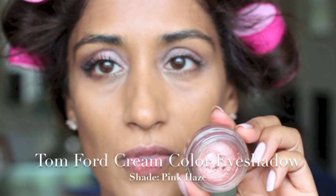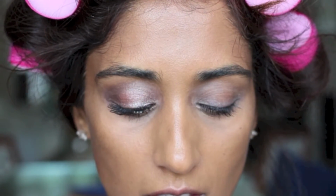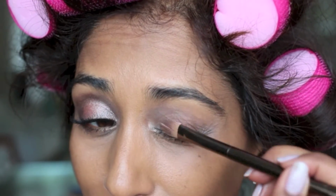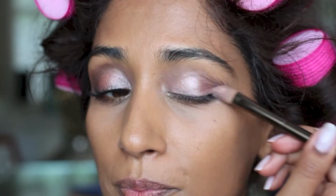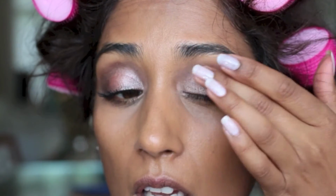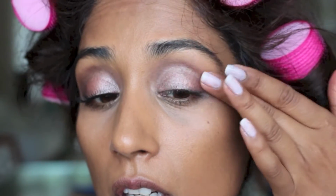So first I'm using Pink Haze. It's a beautiful shimmery pink. I'm using it with my Hourglass brush, and that's a number 5 brush. So I just take a little bit on the brush, like that, and I'm just going to pat a little bit onto the eyelid, like this. And this is really buildable, so you can just do a really lightly sheer wash, or you can really build it up to something quite dramatic. And I'm just patting it through to make sure that the edges are soft. I don't want a harsh look.